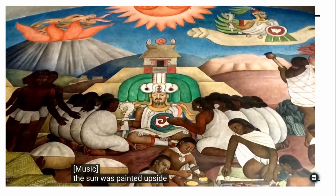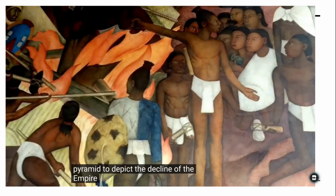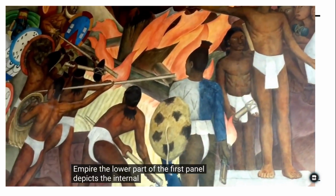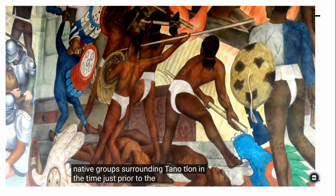The sun was painted upside down over the pyramid to depict the decline of the empire. The lower part of the first panel depicts the internal divisions among the native groups surrounding Tenochtitlan in the time just prior to the Spanish invasion.